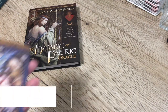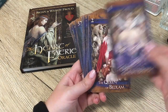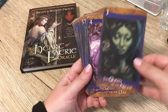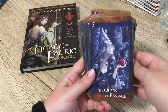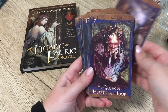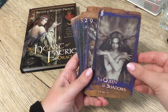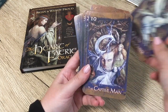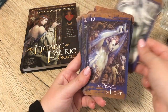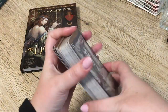Love this. I do also have both of the Faeries Oracle. This is the Heart of Faerie. And these are decks that I haven't really worked with. I did a video not too long ago about the decks that I don't use or that I'm struggling to connect with, and Faeries Oracles were included in that. I think they're beautiful, and I had a short little fling with the Faeries Oracle, the sister deck to this one. But that ended pretty quickly, and I haven't managed to move them on yet, so I'm still holding out hope for a connection.